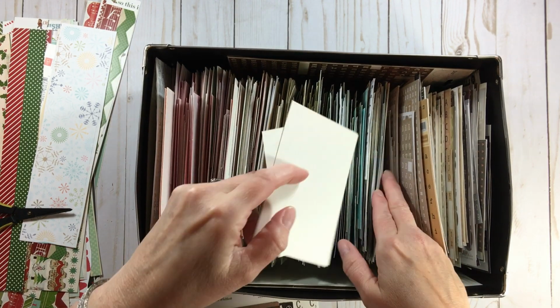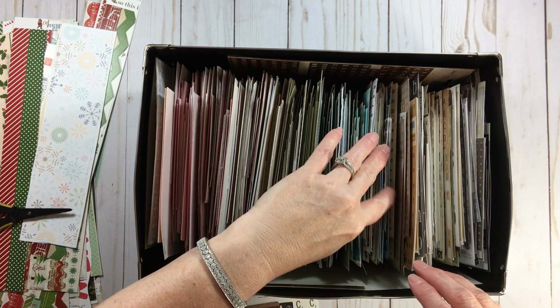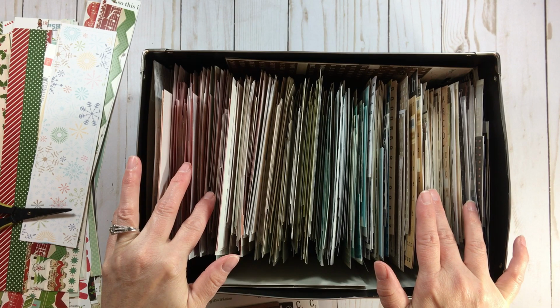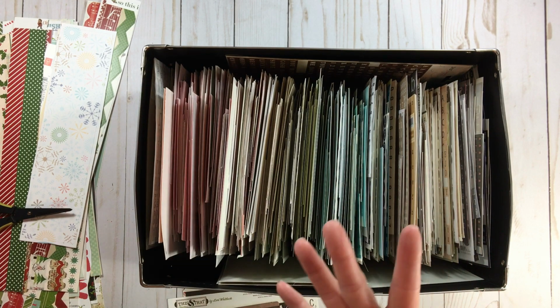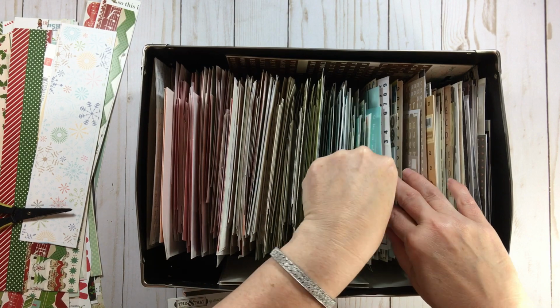But I will tell you, when I started cutting apart my 12 by 12 sticker sheets, then you realize you have a lot more stickers than you think, because on those sticker sheets are those border strippers and those minis, and then the elements and the regular alphas. Okay, and so there's a turquoise. I'm just going to throw it in there.